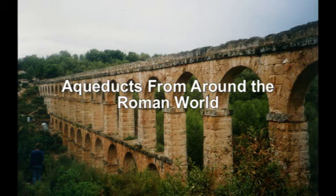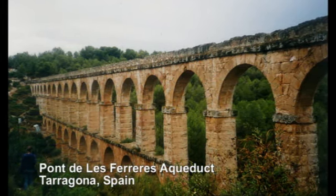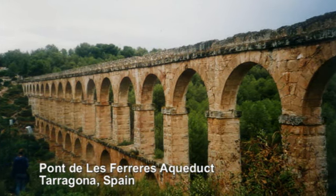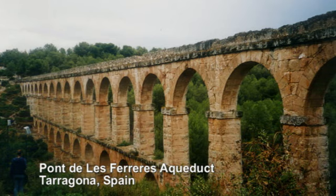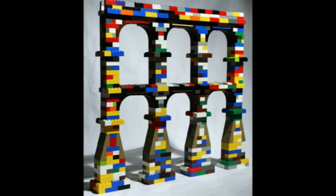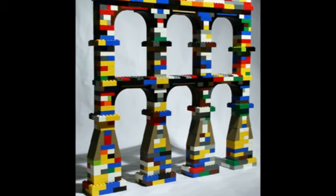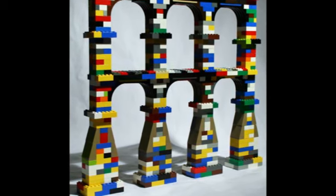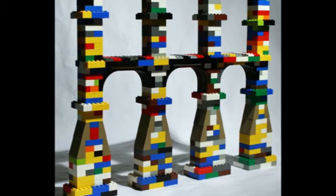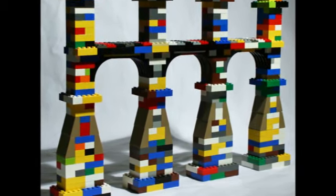Let's examine some aqueducts outside of Rome, in other parts of the Roman world. The Pont de les Ferreres Aqueduct, aka Francoli Aqueduct of Tarragona, Spain, is a massive 85-foot tall, 2-tiered structure made of stone. The diameters of the arches on both tiers are the same. Unlike most other aqueducts whose columns are straight or change abruptly in size between cornices, the piers of this aqueduct widen gradually in a series of regular steps near the bottom.